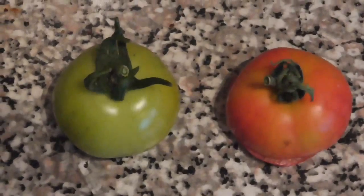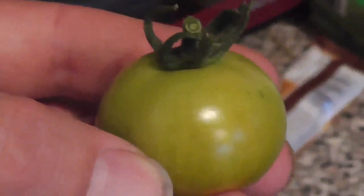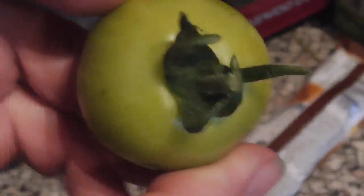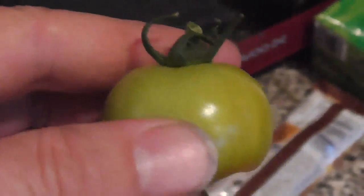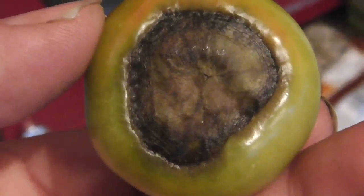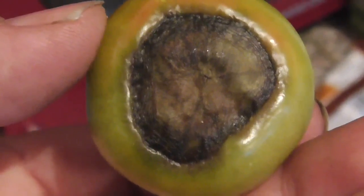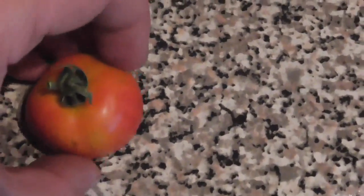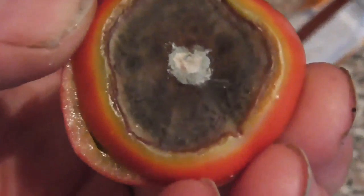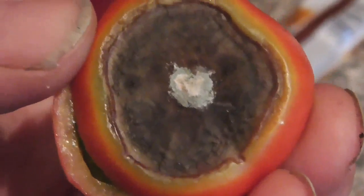Now, looking at them from above, they look fine. They look fine from the side. They look okay, but if you look at the bottom, there you go. Typical blossom end rot. Darkening at the base of the tomato, and I'll just show you this one. There you go, there's the bottom, same again, darkening at the base of the tomato.